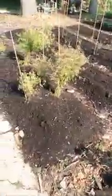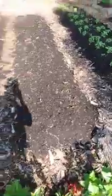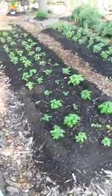So right here we have cilantro, and in between the cilantro I have nasturtiums coming through. I planted cilantro last year, and it's coming to seed now. We have some peas growing in this row, some tomatoes, Swiss chard. We got our basil here.